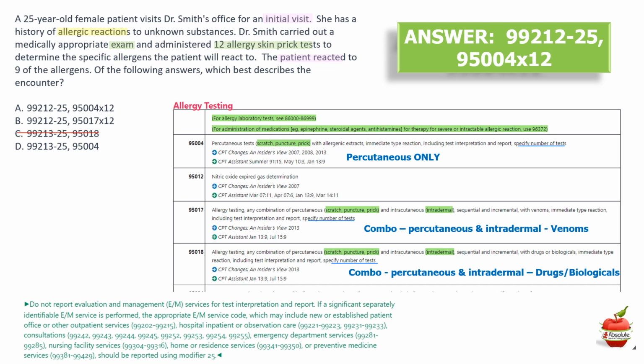for the total number of tests. But what's remaining, A and B, is 95004, which is percutaneous tests only, and 95017, which is combination tests. Nowhere in our documentation is a combination, meaning percutaneous and intradermal tests, administered, only the skin prick test. So we're going to code for 12 units of that, and that's going to be our answer. And the answer is A.